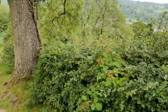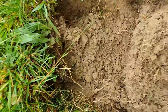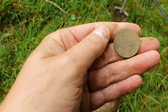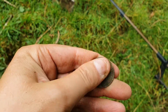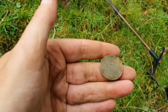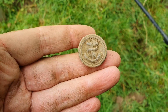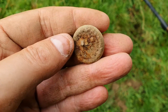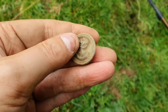This is my first coin in a while. Back on the Victorian path. Solid 88. And it's my boy, George the 5th, half penny. Yep. Next up, we've got a military button. It's looking like a naval one. It's a bit beat up, but yeah, military button.